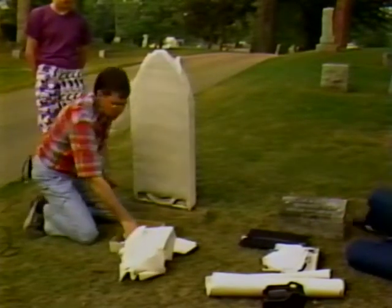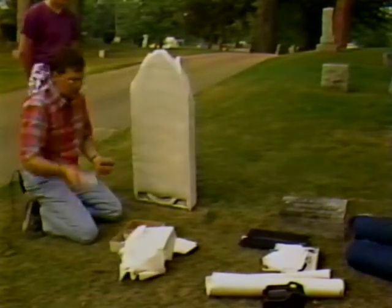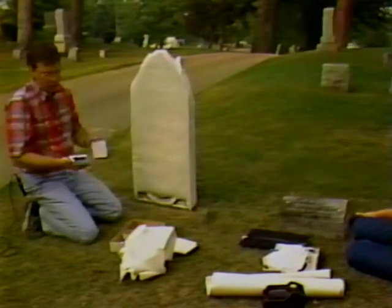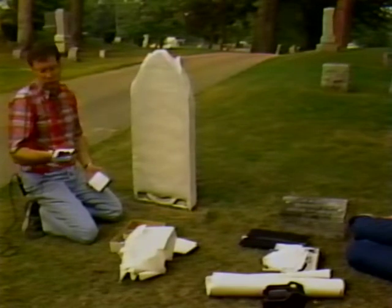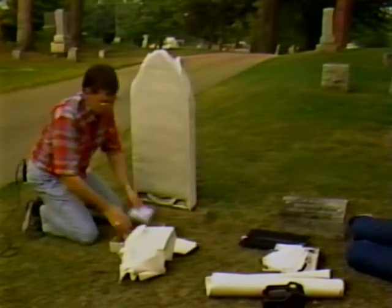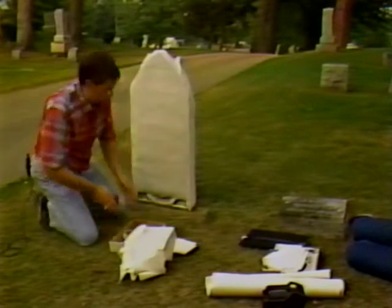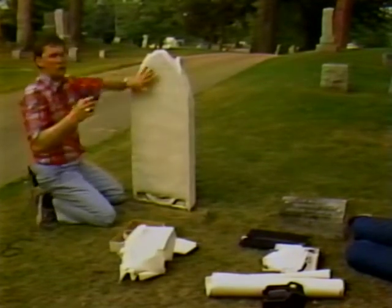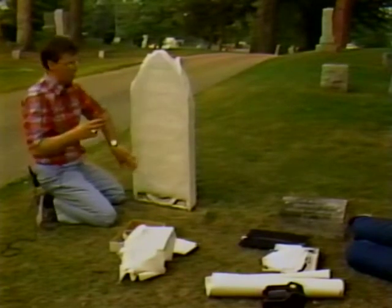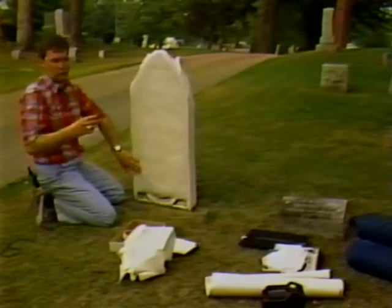Now you can get rubbing wax. This is a black. I'm going to use brown. You also can get it in a variety of colors. I have a kind of a brownish gold one, red, green, blue, but the brown has kind of a nice touch to it. The first thing you do is find out where all the important edges are and try to outline those, and you avoid getting wax on the stone.